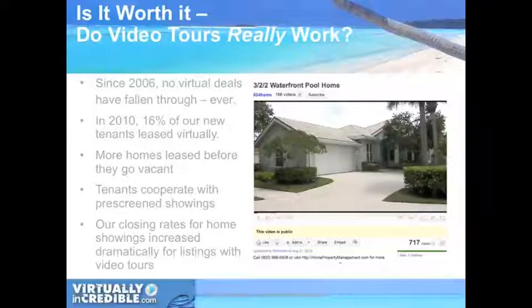Also, tenants are cooperating with our pre-screened showings because they know that people have previewed the video and they're very keenly interested. And the truth is, we don't have to show a home nearly as often when we've got a video online, because when people see the video and then come see the house, they take it a lot more than they don't. And so our closing rates for home showings have increased dramatically when we have listings with video tours. All very cool stuff.